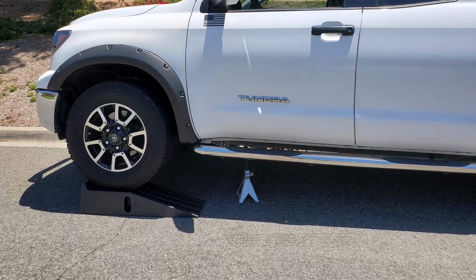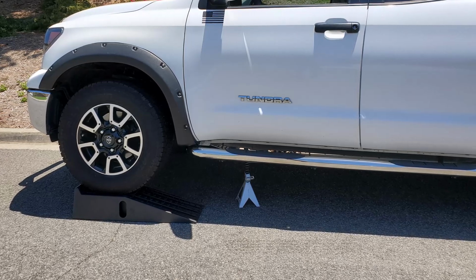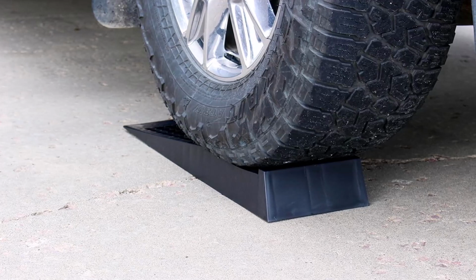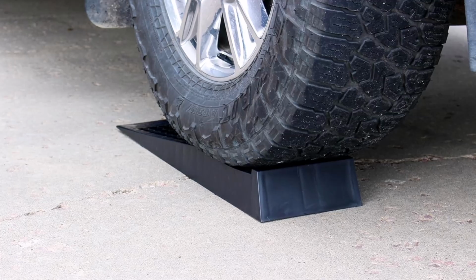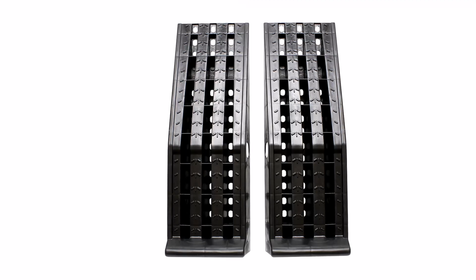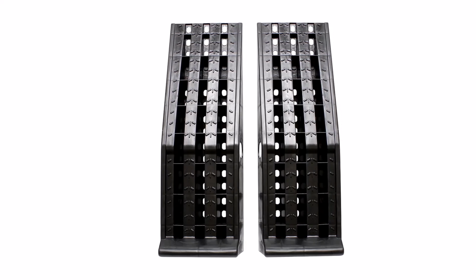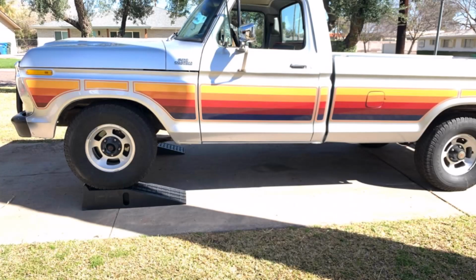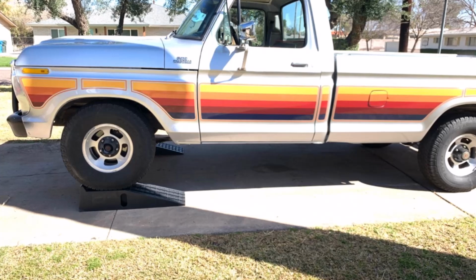The set is crafted with a stable surface that enhances grip and reduces the chances of slipping during use, which adds to the overall safety of the ramps. Their strong foundation not only supports the vehicle securely but also minimizes unwanted movement, providing peace of mind during maintenance tasks. Designed for convenience, these ramps are easy to position and store. Their compact design allows for simple transportation, ensuring they are ready to use whenever needed.